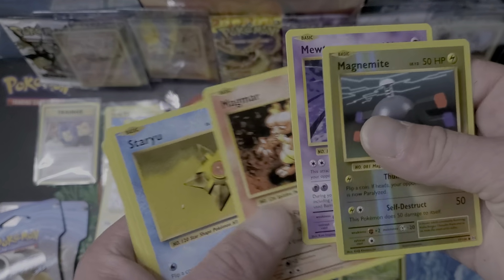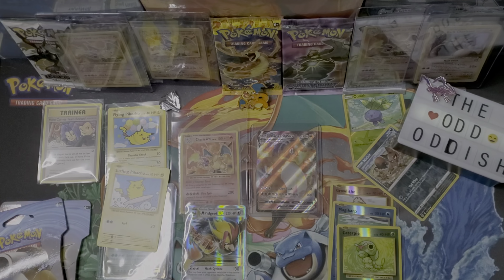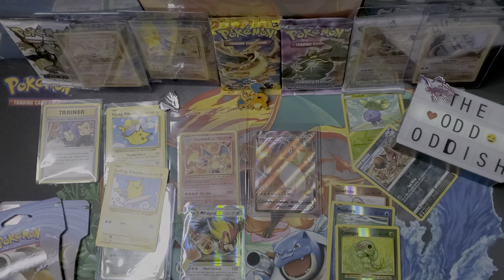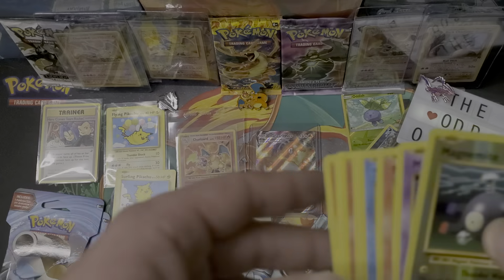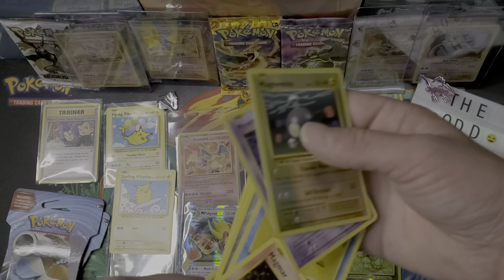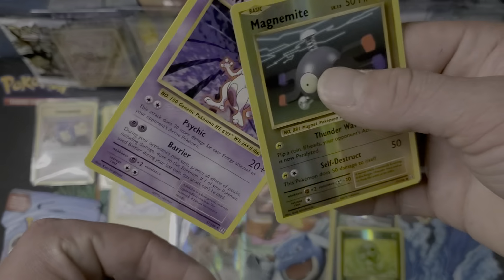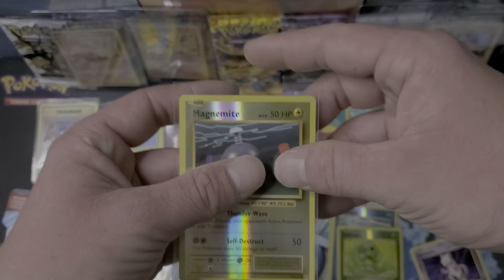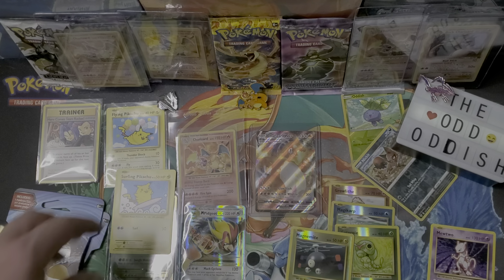We got 1, 2, 3, 4, 5, 6, 7, 8, 9, 10. So we had 10 cards in this pack, and it's supposed to have 10 additional game cards, including the energy, because not every single pack comes with an energy. But that was pretty crazy. Plus the code card. Can't believe I got 2 secret rares in one pack. Imagine if it was a card that is a little more exciting to pull. That'd be nuts, bro. That'd be sick.